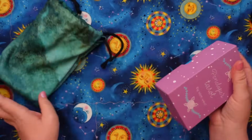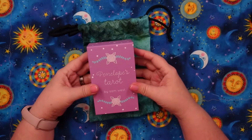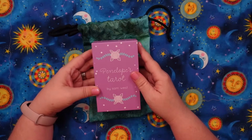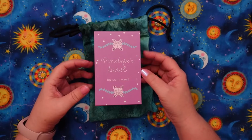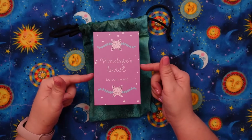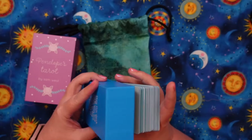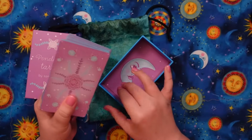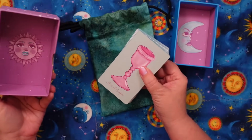Alrighty, next up is the Penelope Tarot. I had a whole thing about this when I was filming part 1 of this series, because I was pulling out the new version of this, called the Veluria Tarot. It's by Rockpool, I believe, and it's great. But as I was playing with that deck, I was missing my full size, which that deck is based on, called Penelope's Tarot. This is the independent version.